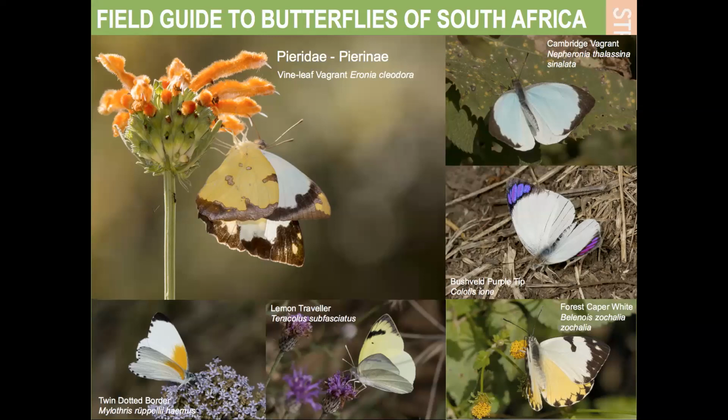And then at the bottom left, we have a dotted border, Mylothris rupellii, the local subspecies. Again, it's feeding on Tetraselago, a good butterfly plant. Mylothris are found all over Africa, tropical Africa at any rate. And my friend Hayden Roringash is busy revising the genus, and it's going to double in size, we think.